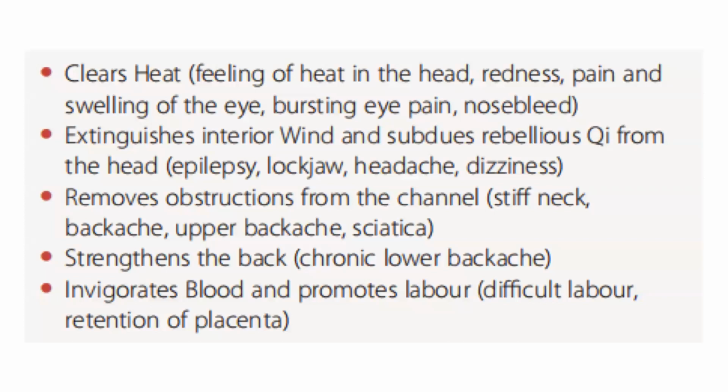Bladder 60 clears heat for feeling of heat in the head, redness, pain, and swelling of the eye, bursting eye pain, nosebleed. Extinguishes interior wind and subdues rebellious qi from the head, for epilepsy, lockjaw, headache, dizziness. Removes obstructions from the channel for stiff neck, backache, upper backache, sciatica. Strengthens the back for chronic lower backache. Invigorates blood and promotes labor, difficult labor, retention of placenta.